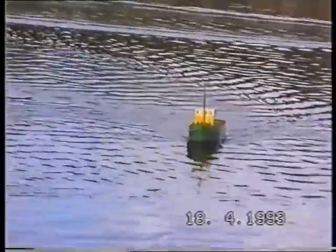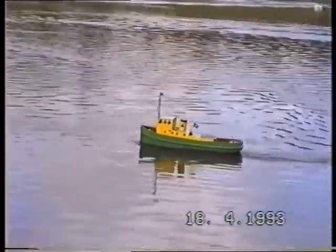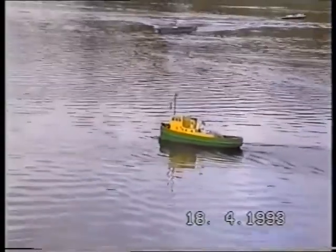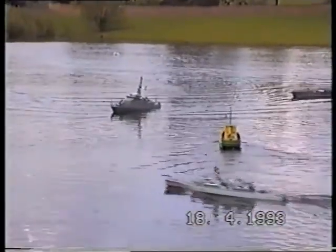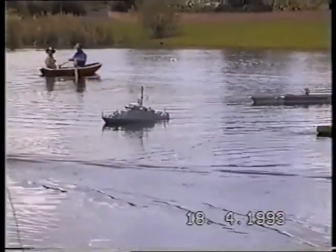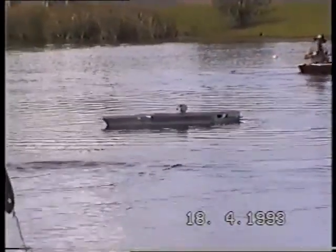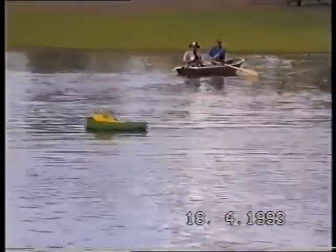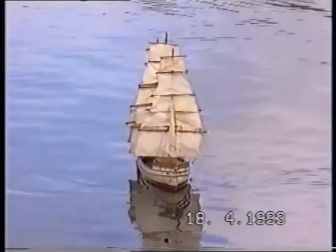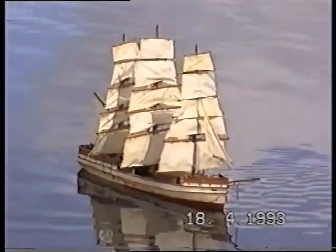I like that green one. Look, there's a brown one. Speed boat. Here's a square rigger. I don't know that she's radio controlled. She's heading for the bank. Just a gentle breeze at the moment. Lovely bit of work though.